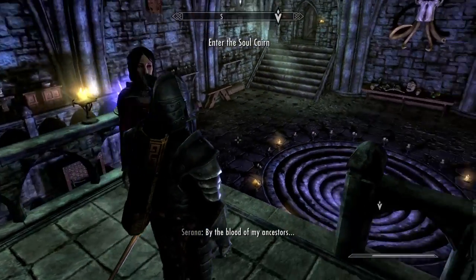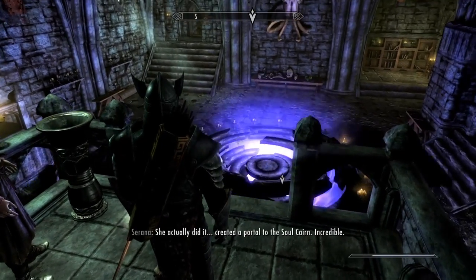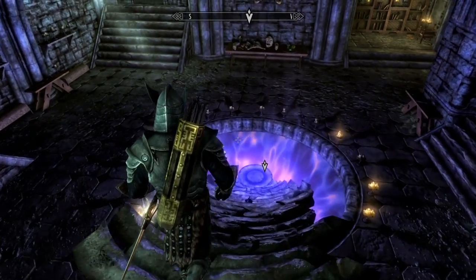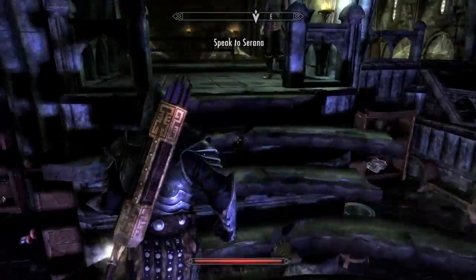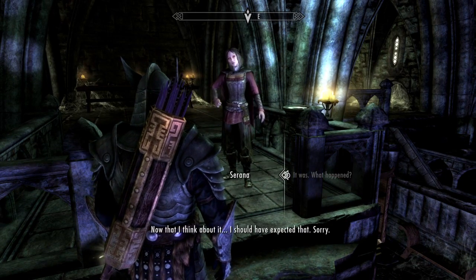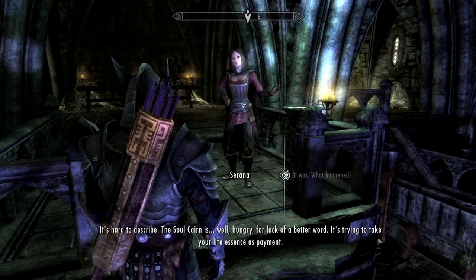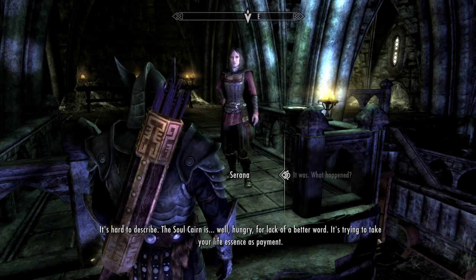By the blood of my ancestors. She actually did it. Created a portal in the soul. Incredible. Are you all right? That looked painful. Now that I think about it, I should have expected that. Sorry. It's hard to describe. The Soul Cairn is, well, hungry, for lack of a better word. It's trying to take your life essence as payment.